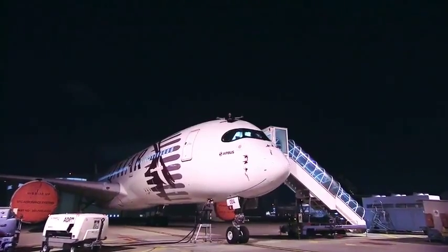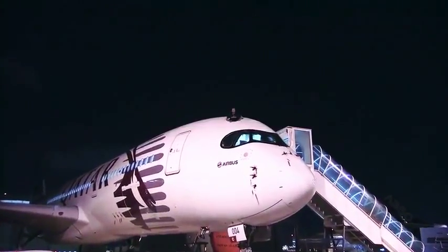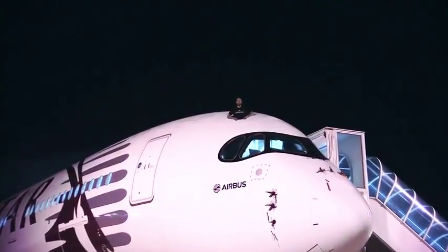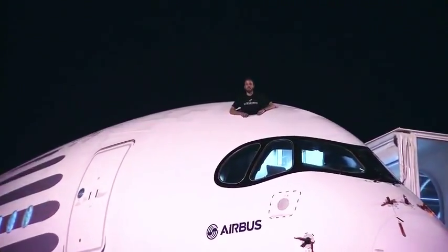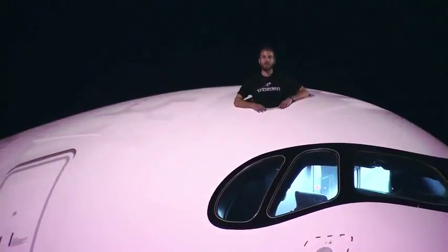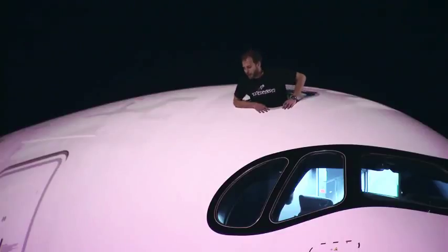I am here in the escape hatch of the Airbus A350. If there were an emergency, I would have to jump out of this place. But I'd like to say thank you to Airbus for bringing me here. It's been an amazing trip. I've learned so much about airplanes, and it's been really fun to see the production facilities and to see the test aircraft and stuff like this. So yeah, thank you to Airbus for allowing this to happen. I hope you've enjoyed it. I can't believe how big this airplane is. It is huge. I don't want to jump out.